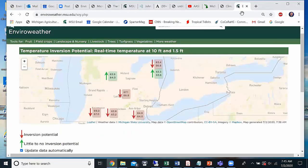One more option that we have is something called our temperature inversion potential. On all of the stations in EnviroWeather, you can click this, and this gives you, on an hourly basis, real time, 24/7, this is for 7 locations, and this is only looking at the lowest 10 feet, but that's still where a lot of those spray operations take place.